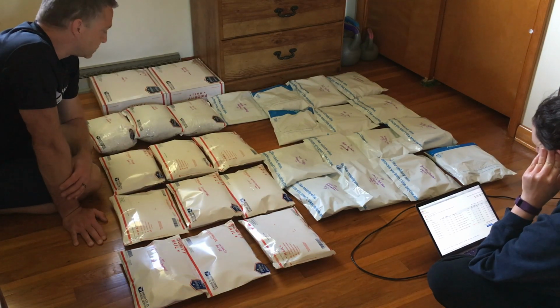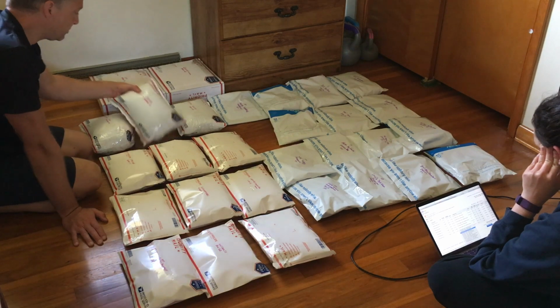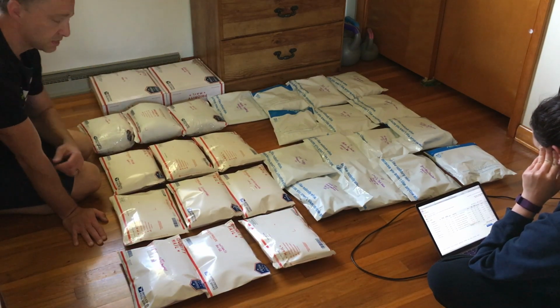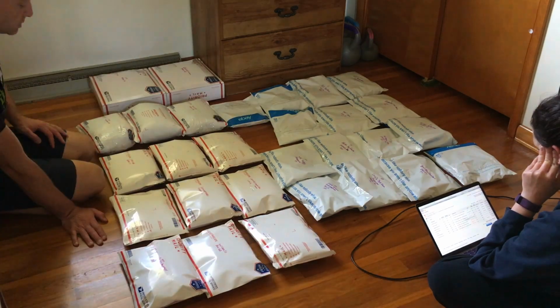Ozark Trail. Ozark Trail is in a padded. We have the padded flat rate envelopes for the larger things. They're like 50 cents more than these little cardboards.